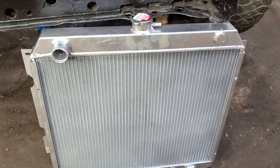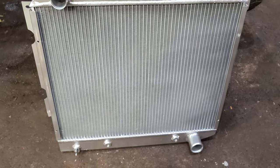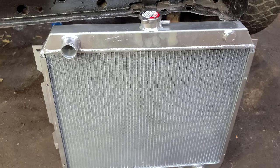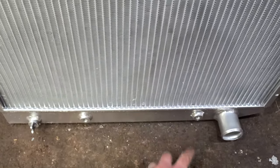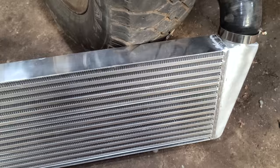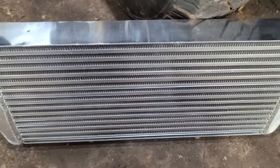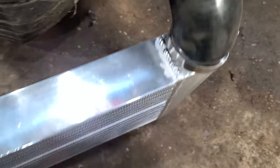So hopefully I can get it all to fit. This radiator is all aluminum construction, 3 rows. And it was initially designed for early 70s Dodge cars like the Charger, Challenger, Barracuda, and it even has an automatic transmission fluid cooler provision on it. And this intercooler is a 3-inch wide bar and plate intercooler, and it has connections for 3 inches in and out here.